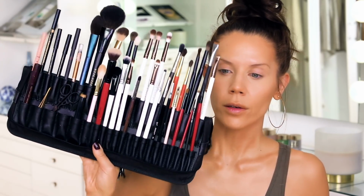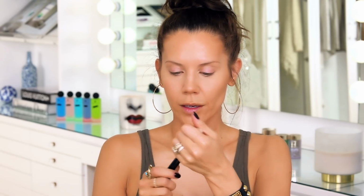And I have all my fun little brushes, my little brush family here, except for sometimes if you jam it in too hard. Look what I just did. Bad Tati. I'll just go into the craft closet and whap out my glue gun. Or I'll just do that. Yeah. Okay.